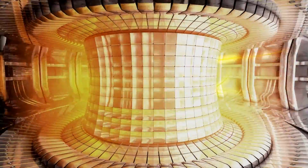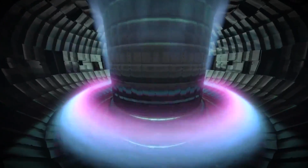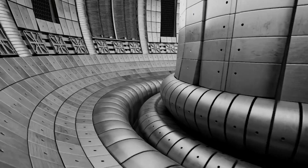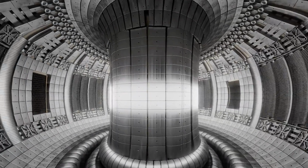Magnetic confinement fusion uses magnetic fields to trap super-hot, electrically charged gas inside a structure like a tokamak reactor. This is an important step in starting nuclear fusion. A tokamak is shaped like a donut and uses strong magnetic fields to keep the plasma stable.